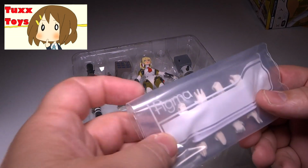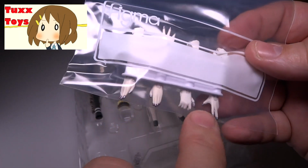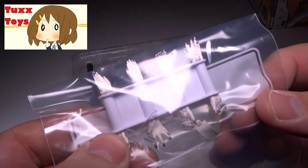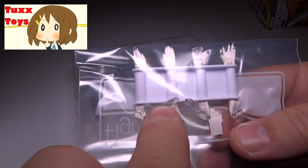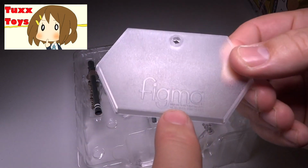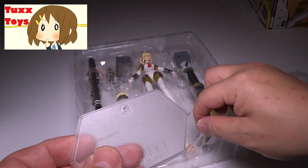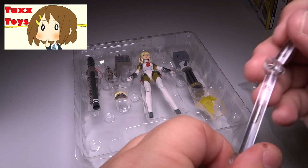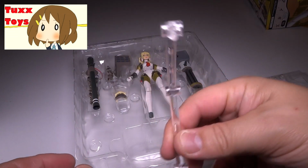Okay, so with all Figmas, you get a little bag with some different hands, and so she has different poses she can do with her hands for the weapons. You have a total of 10 hands, which is great. And there's a few other little pieces of accessories in here, probably to do with the weapons. You get a stand, which is an official Figma stand. I don't know if you can see the word Figma, but it is on there, so that makes me feel good. This is not a counterfeit or a fake. Let's see. There we go. So we got the stand built.